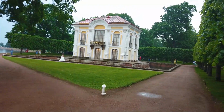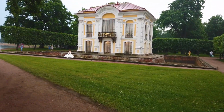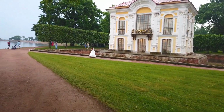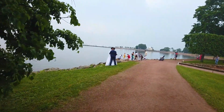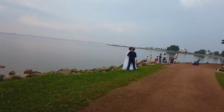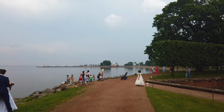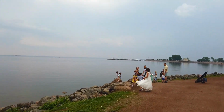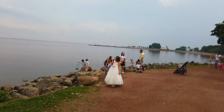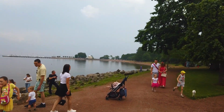It's really nice that everything is really in good shape. It's like very European level sites to visit. A lot of people take their wedding pictures there, celebrations. This, I think, is the second or third couple to marry while we're filming.